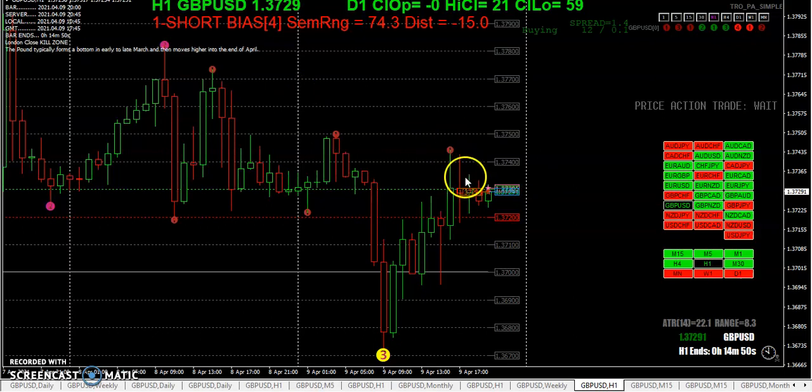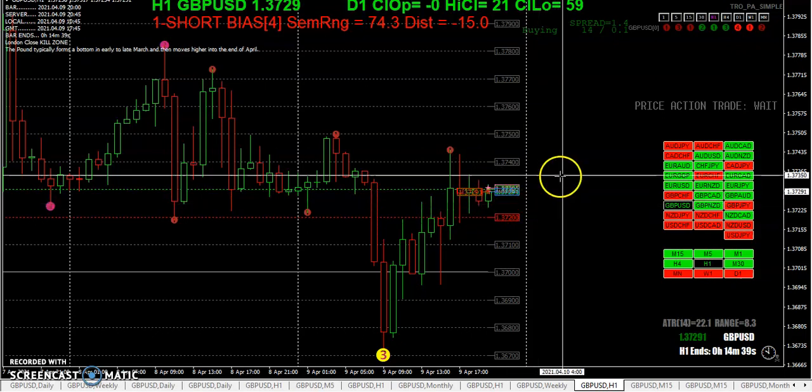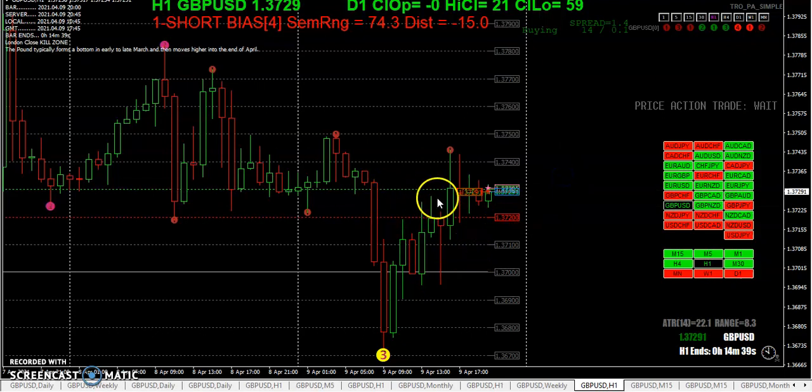You can see here what's happening with price. Look at this. Inside bar, inside bar, inside bar. Well, this one's not an inside bar because it broke below that low. But you can see how it's almost 2 o'clock New York time, so the traders are probably punching out for the weekend.